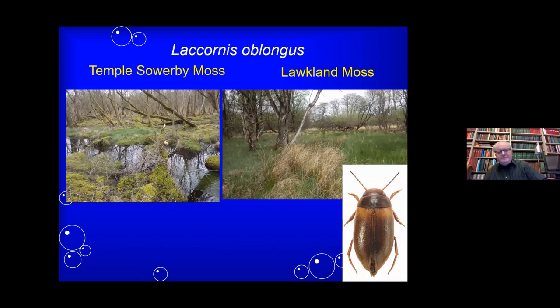Temple Sowerby, back in the 70s, there was an organisation called the Nature Conservancy Council, if you remember it, and they were very keen on scheduling sites, and they created things called SSSIs. I don't know what's happened to those, but anyway, we actually bent their ear, and they put Temple Sowerby Moss onto the schedule. They designated it as an SSSI.